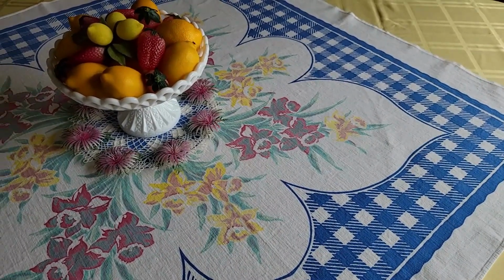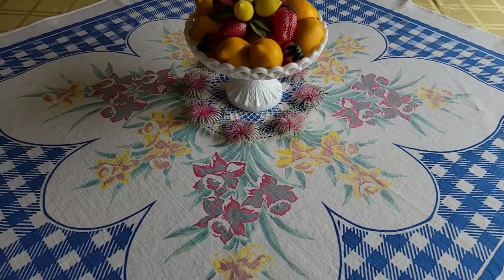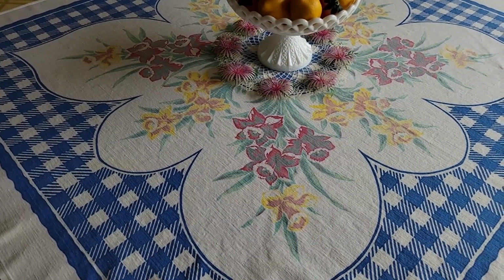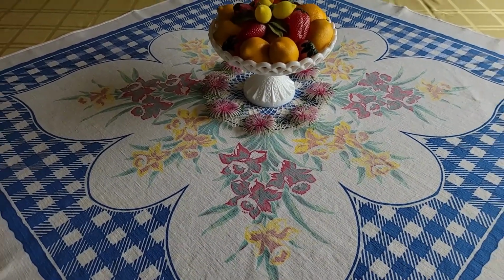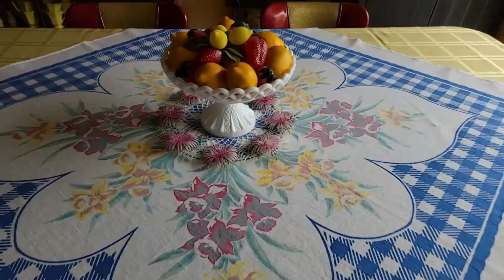It just feels so crisp, very heavy, as I mentioned. So I find it hard to believe that the flowers faded, but that's okay. I guess I like it that way. Norm seems to think it's a pretty cool tablecloth.